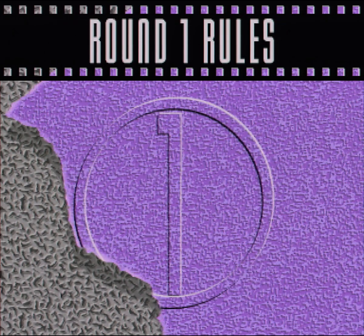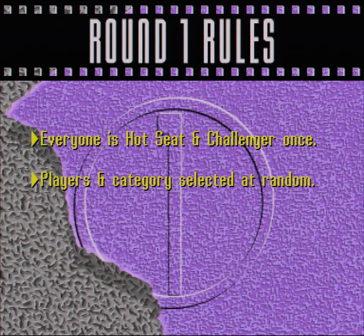Now that everyone is signed in, let's explain the rules for the first round. Each player will be the hot seat player and the challenger once per round. We'll spin the film strip to see who those players are. And in this first round, we will also spin to select which category the dilemma will come from. Each question will be worth 10 points.